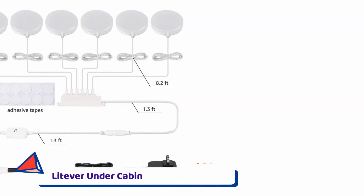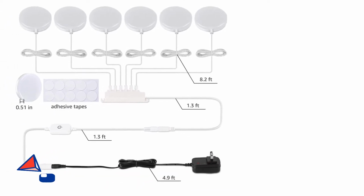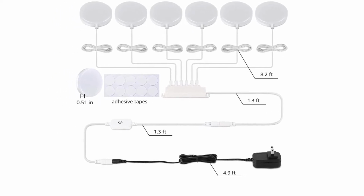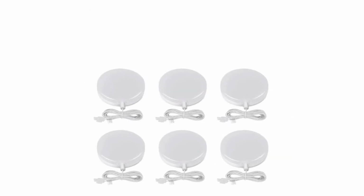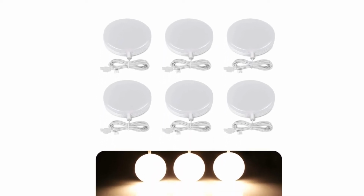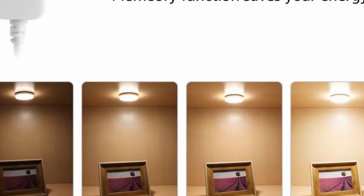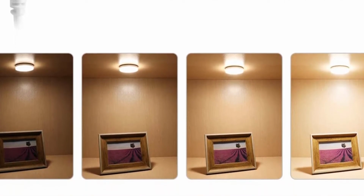Number 3. Litever Under Cabinet LED Lighting Kit. This lighting system produces 2000 lumens of brightness, more than enough for kitchen tasks, and the light is diffused through a cover so that the brightness is uniform across your countertop. The light is a warm white, flattering to anything it illuminates. The under-cabinet bar lights can be installed with backing glue or fixed with screws. An LED system that's completely dimmable from 0 to 100%. It also has an on/off switch for optimal control.